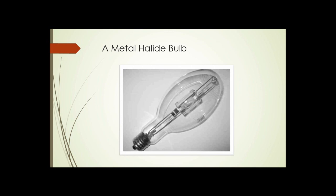This is a photograph of a typical metal halide bulb. The base looks normal, but it's actually a little different than a normal screw-in light bulb. And the power feeding it, the whole fixture is somewhat different.